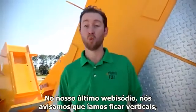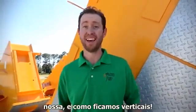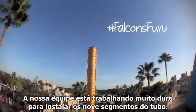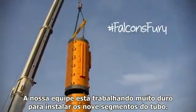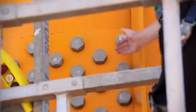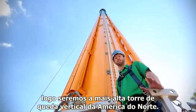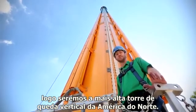So in our last webisode, we told you we'd be going vertical. And man, did we go vertical. Let's go check out the site. Our crews worked around the clock to install these 9 tube segments. Over 6,000 bolts were used to assemble what will soon be known as North America's tallest freestanding drop tower.